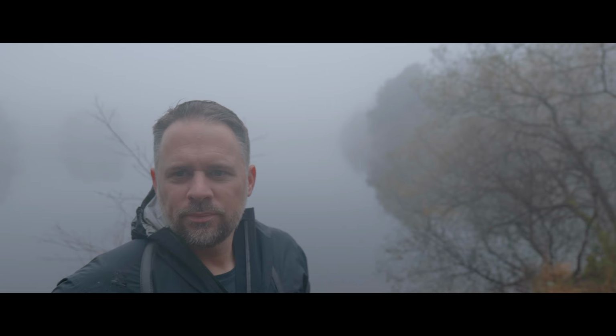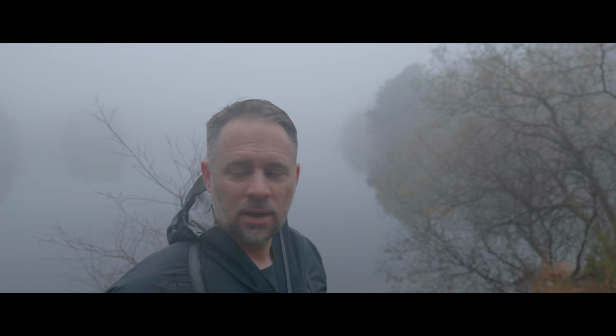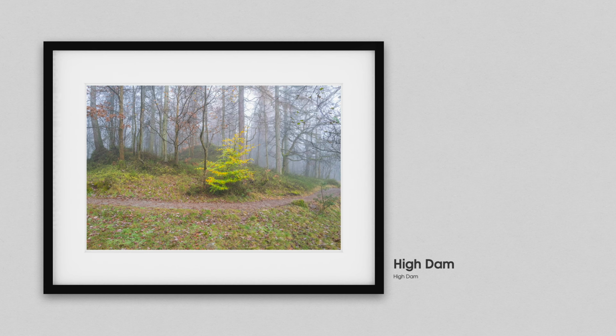Okay, so I've completed my circuit of High Dam now, and what a wonderful afternoon it's been. Unexpected in the cloud, head in the cloud, James, again. Wonderful little walk around here, still little pockets of colour. There's a nice bright green and bright orange tree there.